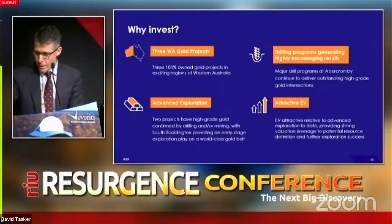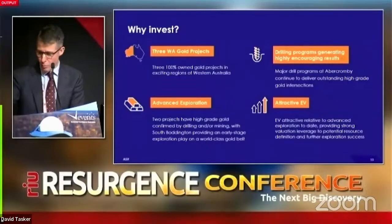And our EV is very attractive, particularly relative to the exploration upside in the company and providing strong valuation leverage to what is a potential re-rating within the gold market and resource definition.